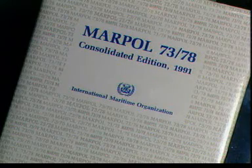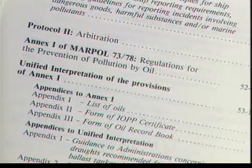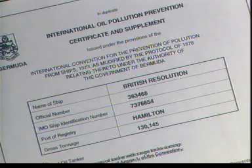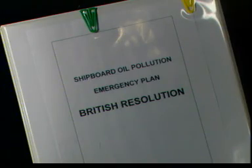The objective of the Marpol Convention is to eliminate marine oil pollution. To this end, ships are required to have an international oil pollution certificate, and ships above a defined size are required to have an oil record book and a ship's oil pollution emergency plan, a SOPEP.